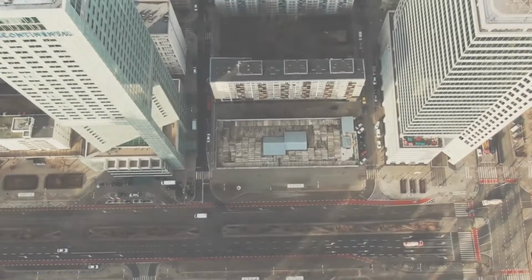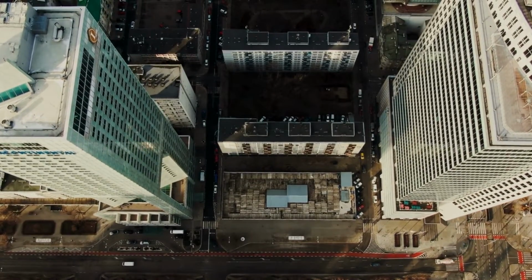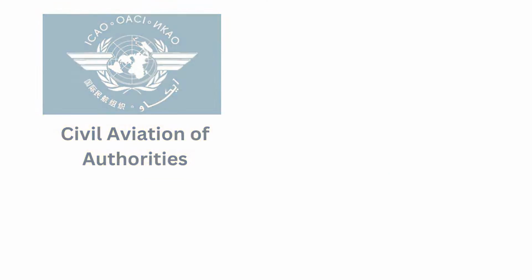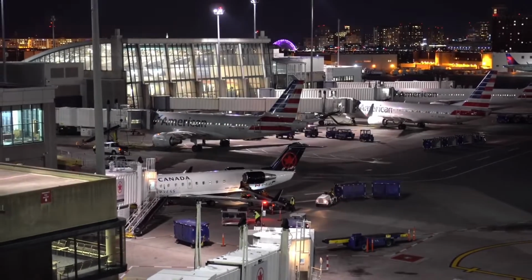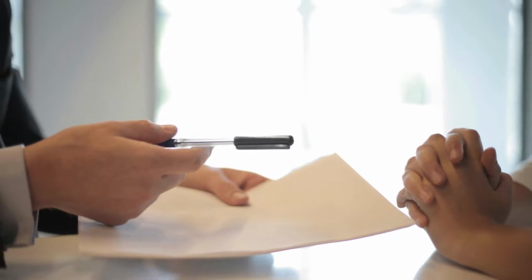Now let's talk about the No Objection Certificate, Height Clearance Certificate. This critical document is a requirement from civil aviation authorities, signifying that a high-rise project has met necessary aviation safety standards. It also specifies the permissible height or elevation of the structure, ensuring it won't hinder airport operations. Our team guides you through the entire process, from application to approval, ensuring compliance with stringent aviation standards.